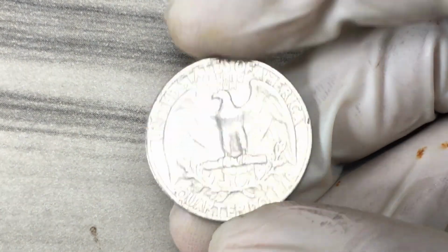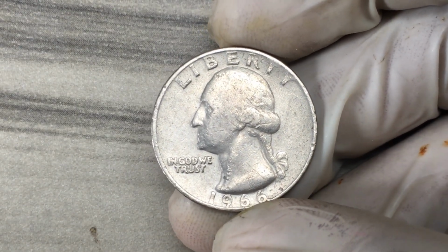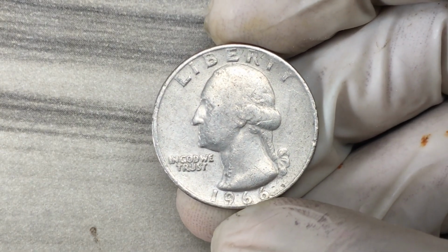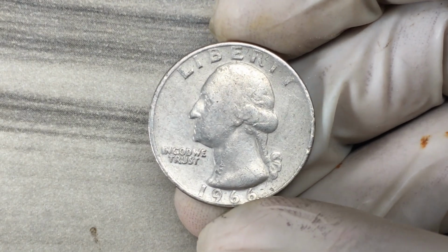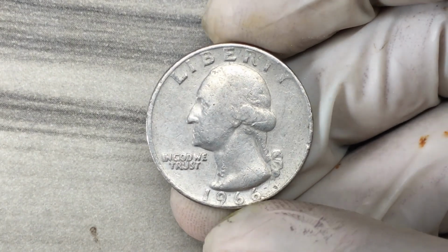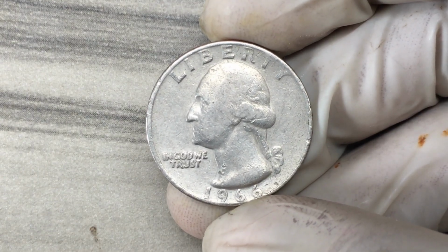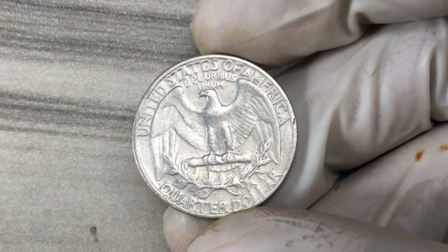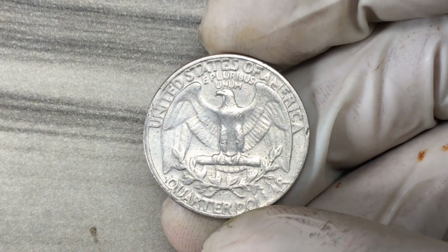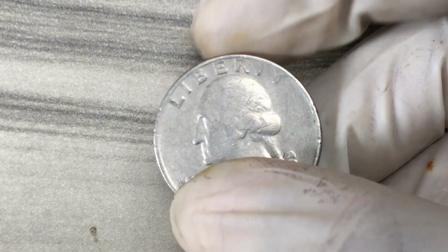So now, you might be wondering, how do I know if my 1966 quarter is worth millions? Look closely with a magnifying glass. Search for doubled letters, missing details, or unusual thickness. A normal 1966 quarter should weigh 5.67 grams. If it weighs closer to 6.25 grams, it might be a rare silver error. If your coin looks brand new, with sharp details and no scratches, it could be a high-grade example. Organizations like PCGS or NGC certify coins. A certified grade gives buyers confidence and can multiply your coin's value.